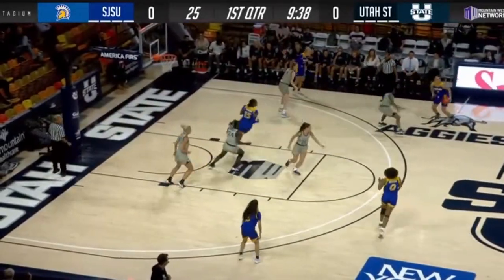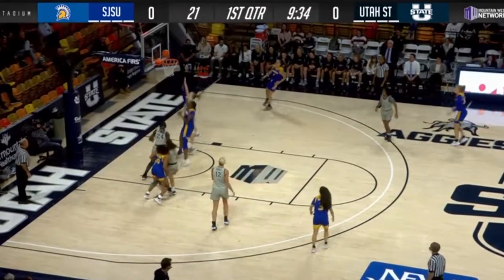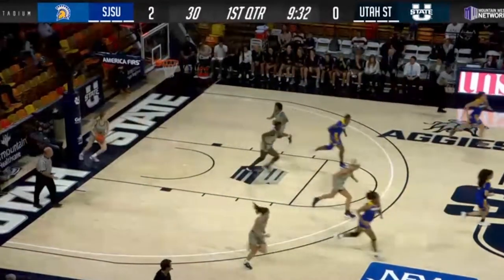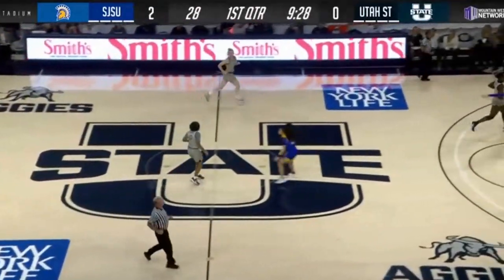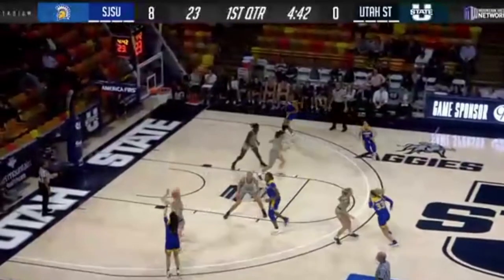A little too much on it, and the rebound ripped down by the Spartans. So San Jose State with the opportunity for the first points, and they capitalize as a beautiful dish from Potter goes down low to Whitehead for the lay-in. Timeout. So Spartans have the ball. We come out of the timeout. 4:44 to go in the first quarter.